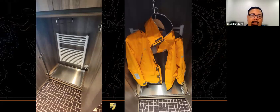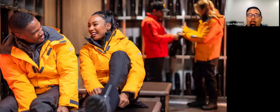And all of our suites in every category have a closet heater. We give all of our guests parkas for the cold weather. And since there are multiple landings during the course of the day, you put your parka in here, you turn it on, and it dries it and makes it nice and warm, and it's available to you again when you decide to get back off the ship. We also offer boots for the time that you're on board the ship. So you come down here, you try on boots, and those would be the boots you'd be wearing for the expedition, and they are waterproof boots.